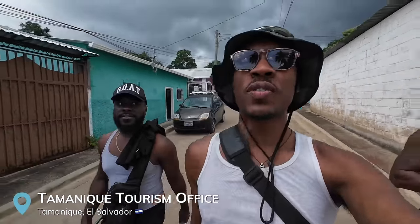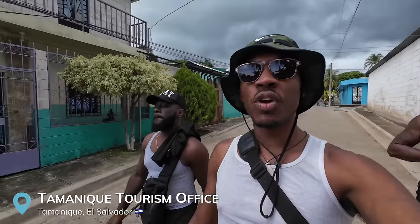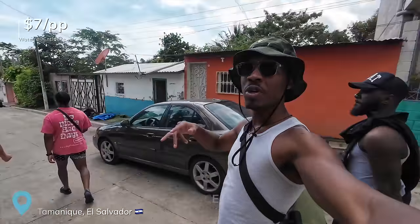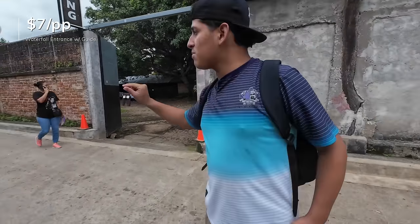So from El Tunco, we drove down to the village called Tamanique, and we're about to go do a waterfall hike. It was $7 per person. We got our guide here, Alejandro. He even included some of these walking sticks. So let's get into this. Hopefully it's beautiful.